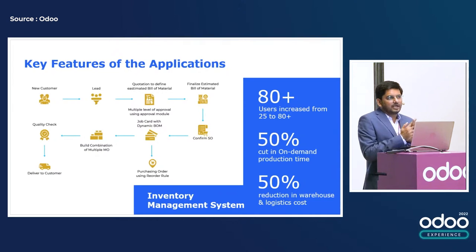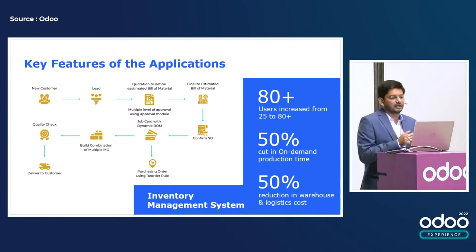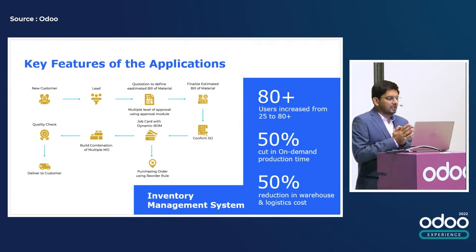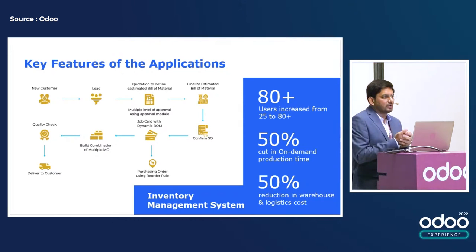Then there are multiple steps of QCs. So it will be more about test cases. Each and every test case of a work order will be checked in and out with lots of hardware integration that we have done. So it was not any manual process.